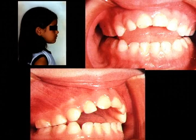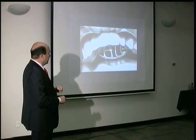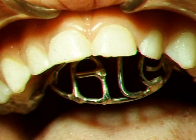So let's see, this is a very common situation. We have an open bite. And an open bite is associated with tongue thrust, and the most common appliance that we normally think of when we have an open bite is a lingual crib. I have nothing against lingual cribs. They are very good appliances. However, when you see the crib in the mouth, most of them are positioned very far back, just in the area of the canines.